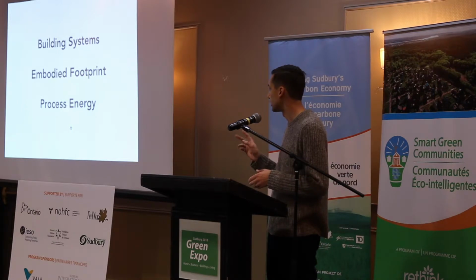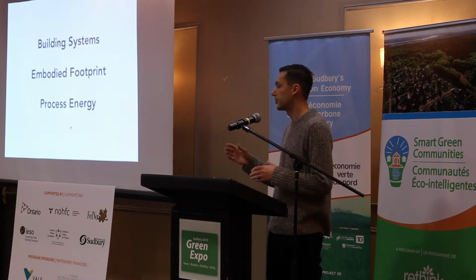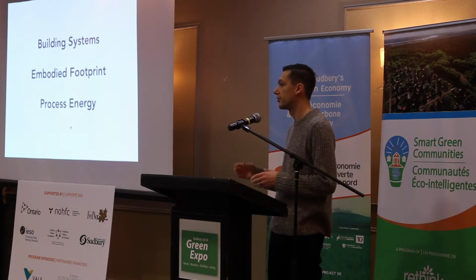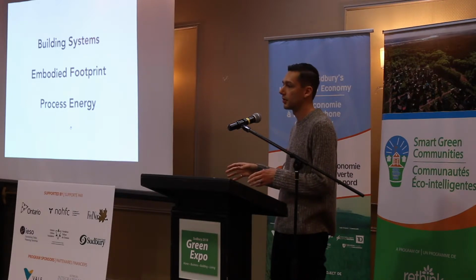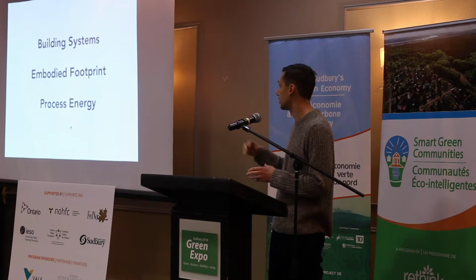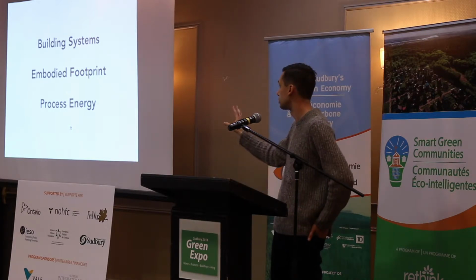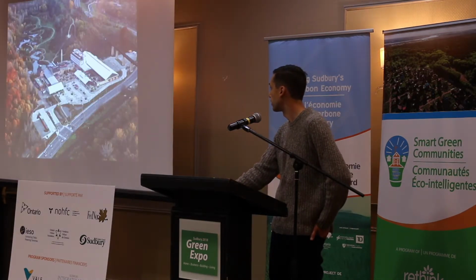And on those two points, as a footnote, the process energy that went into it: Ellis Don was the contractor involved, and they have diligently tracked how much fuel is being used on site, how many trucks were coming to site delivering things, and where they came from. Ellis Don is working with Evergreen and some folks at the University of Toronto, including tabulating the embodied footprint of the materials that went into the building, to develop an offset program to start to offset those, because they are an equally important part of the equation. But I'm going to focus on the building systems.